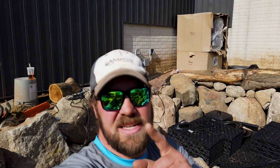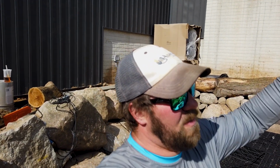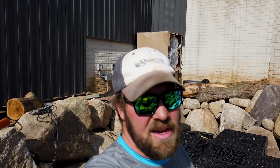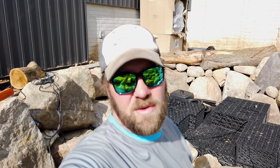So stay tuned, guys. Tomorrow, like I said, I wanna have the wetland finished full of gravel and all that stuff by the end of the day tomorrow, because Wednesday and Thursday we are getting thunderstorms in, and I want to get all that done so that way I can cover the rest of this with underlayment or liner or whatever, so that way after the thunderstorms are gone, we can get back here and we can start building some waterfalls.